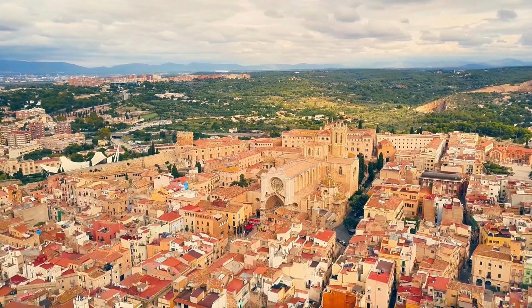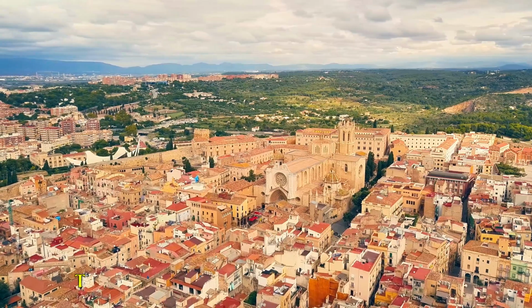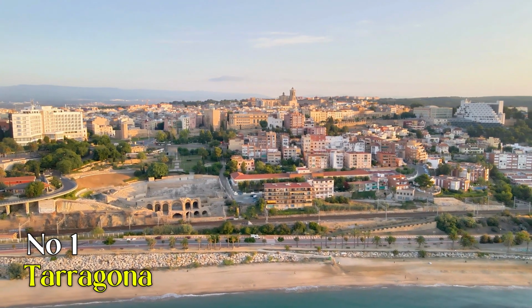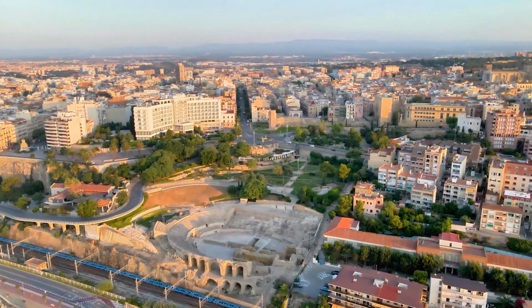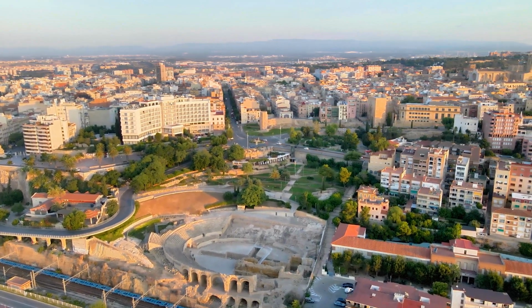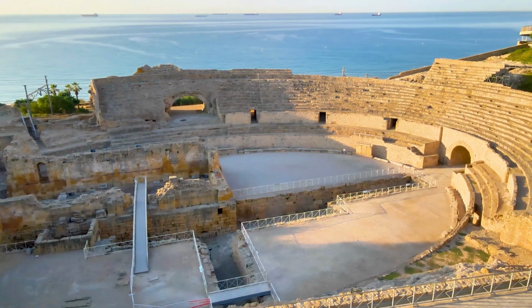Just an hour south of Sitges, where history greets the sea with ancient pride, lies Tarragona. Once the Roman capital of Hispania Superior, this city still carries the bones of an empire. The Roman amphitheater, set dramatically by the sea, once echoed with gladiator clashes and roaring crowds. Now it whispers stories to crashing waves.